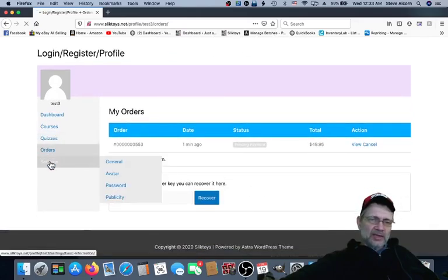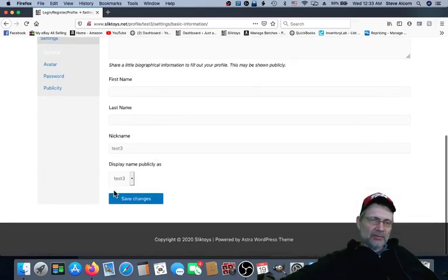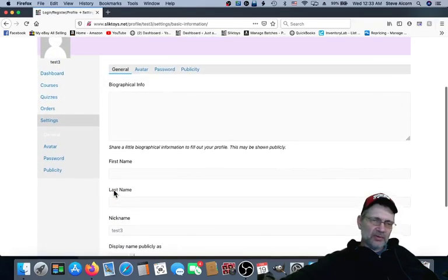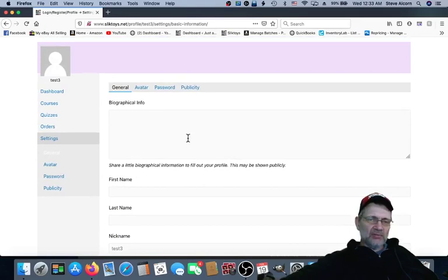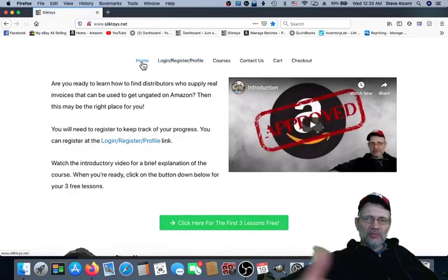And then some settings where you can change your avatar and you can put biographical information. You don't need to do any of this stuff if you don't want to. It's only going to be seen by you because I don't share this with everybody. But if you like seeing your avatar there, you can do that. It's no big deal. I have other test accounts that I've done that on, but there's no way for anybody else to see that. And I'm not going to make that public for anybody.